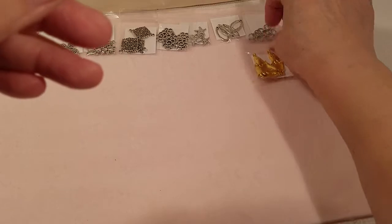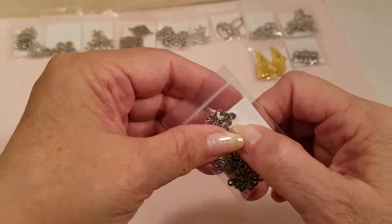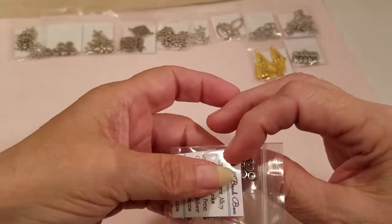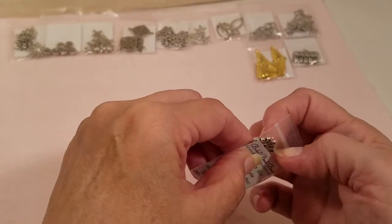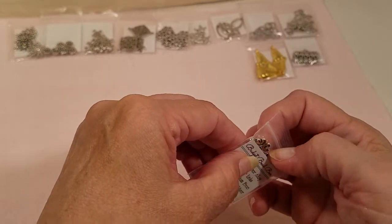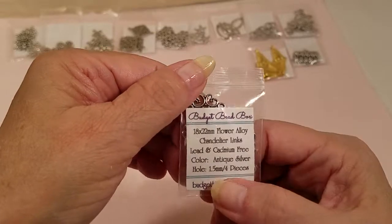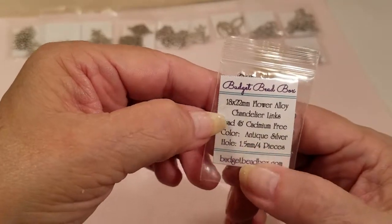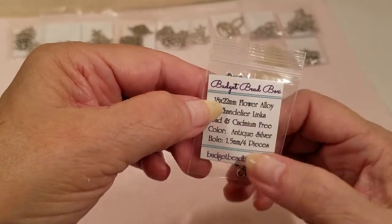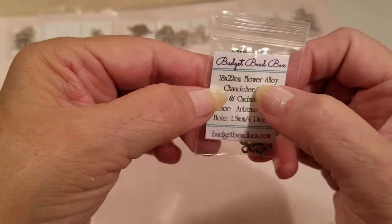Fantastic. Now, I will tell you that from what I found out about Budget Bead Box, every month they're going to put different things in, and maybe different finishes, different styles, different everything. I mean, just so that they can keep it going with helping you to get lots of stuff for your collection, for your stash.